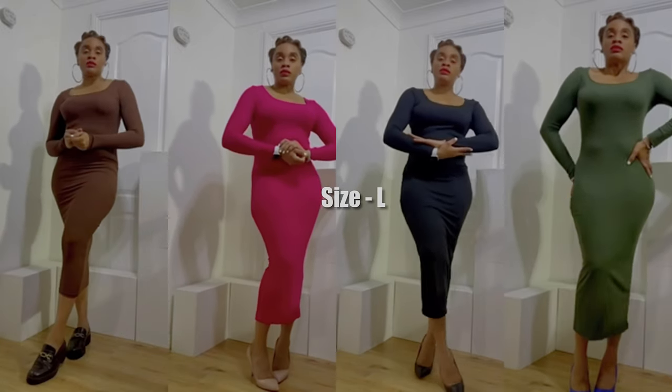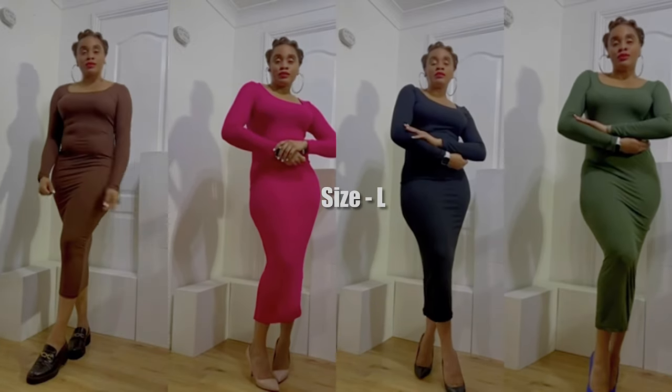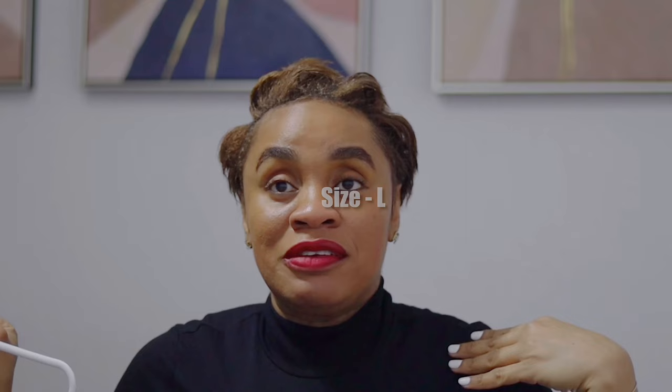It's long sleeve and it's proper midi, so it goes down. Because I'm 5'7", maybe 5'8", if you're maybe 5'6", it'll probably be a maxi dress for you. But when you love something, you get them in all the colors.